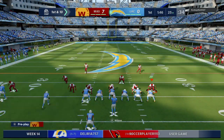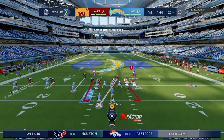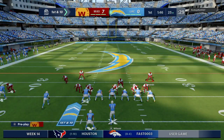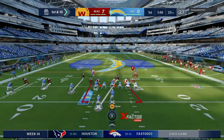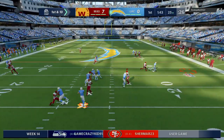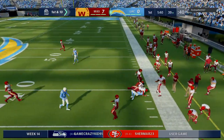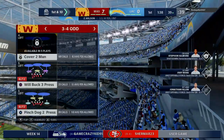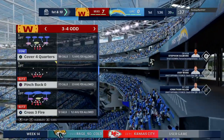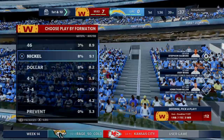The Charger drive about to get going. They had the interception last time. It led to the opening touchdown. So now 7-0 to score as they start first and 10. Trying to shake off the interception. He'll look to throw. Open man here. Sims complete. And he gets this one just shy of the 40. They'll mark him down at the 39. First play of the drive going for 14 and a first down.